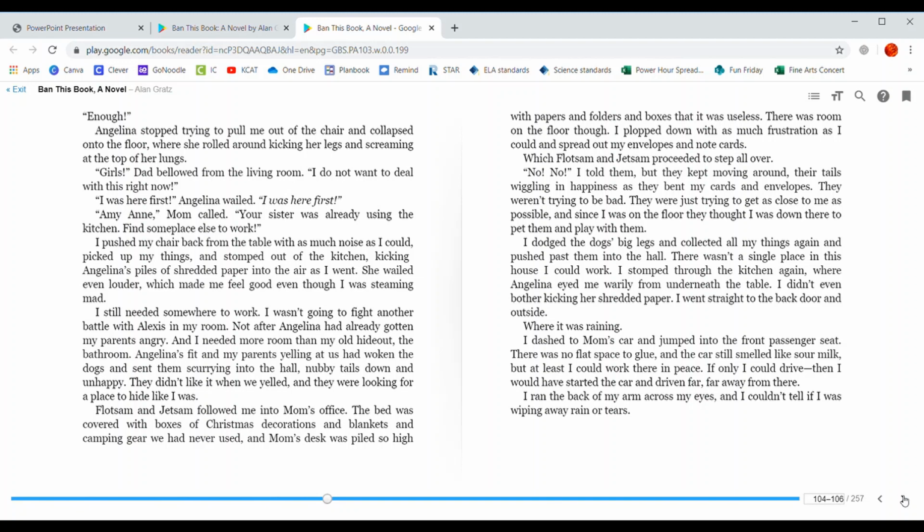The bed was covered with boxes of Christmas decorations, and blankets and camping gear we had never used, and Mom's desk was piled so high with papers and folders and boxes that it was useless. There was room on the floor, though. I plopped down with as much frustration as I could and spread out my envelopes and note cards, which Flotsam and Jetsam proceeded to stuff all over. "No, no!" I told them, but they kept moving around, their tails wiggling in happiness as they bent my cards and envelopes. They weren't trying to be bad, they were just trying to get as close to me as possible, and since I was on the floor, they thought I was down there to pet them and play with them. I dodged the dogs' big legs and collected all my things again, and pushed past them into the hall.